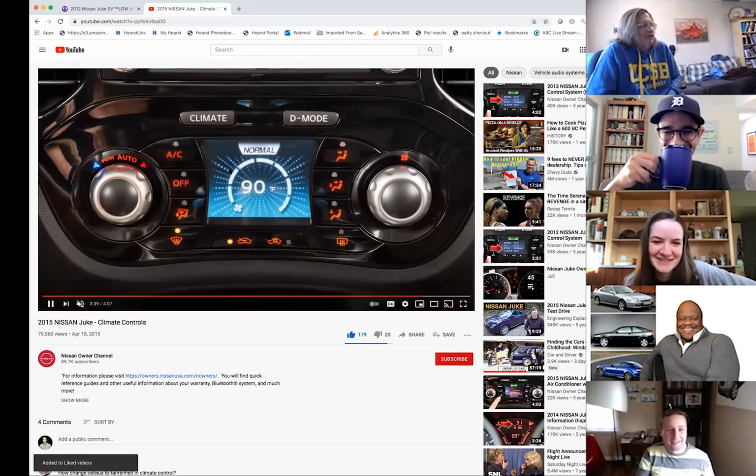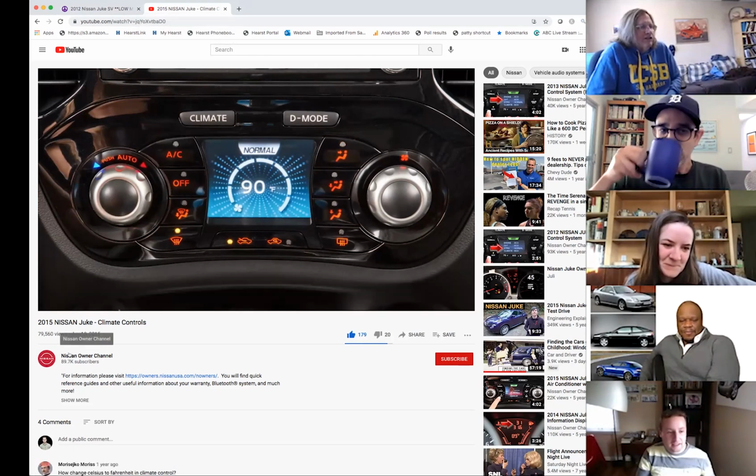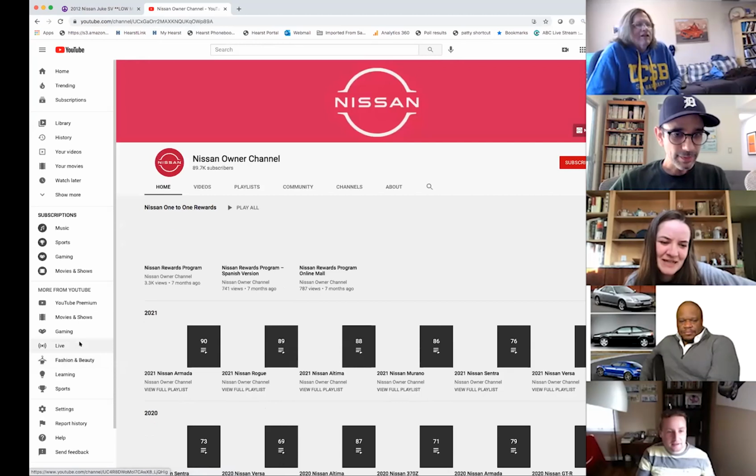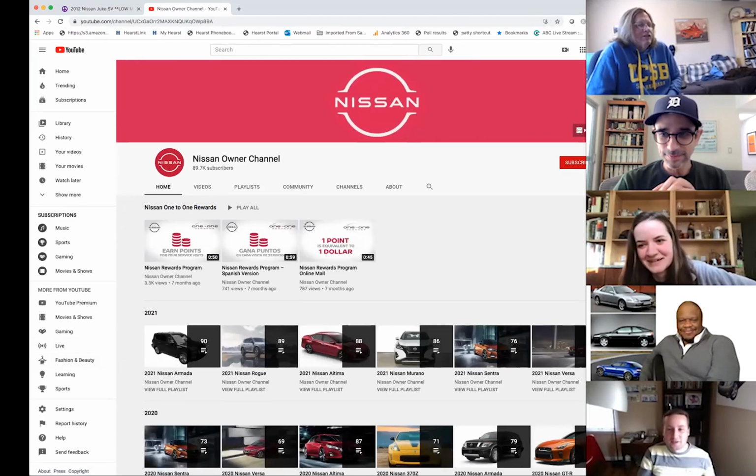They got some love. Is Nissan owner channel an official thing from Nissan, or is it just? It looks like it is. It's got the badge and everything. That doesn't mean anything. You should know that. Well, no, these look official. It looks official. Yeah, it looks like owner's manual excerpts almost.